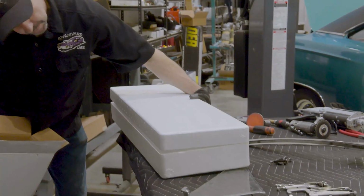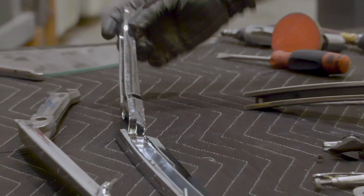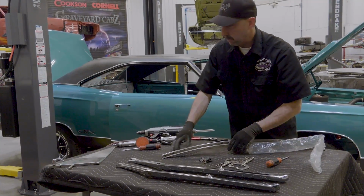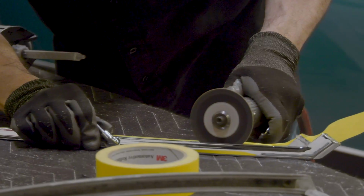What I'm gonna actually do is panel bond this with some 3M panel bond adhesive. Works fantastic. I just gotta prep this a little bit and scratch it up pretty good in there. And then I'm gonna sand this part right here, shoot some panel bond in there, clamp it together, and it'll be like brand new.